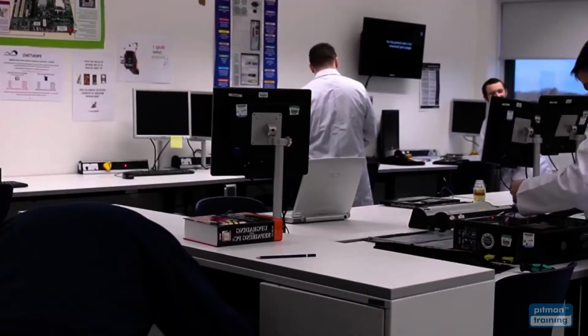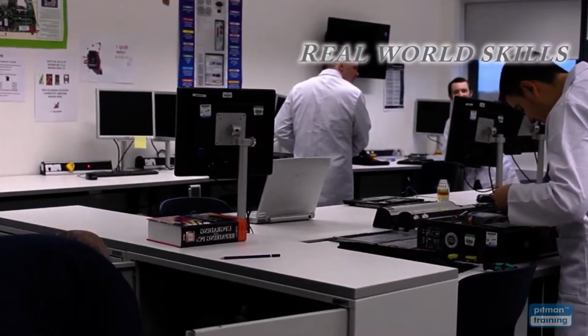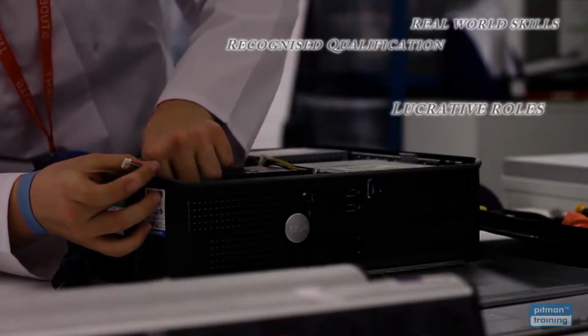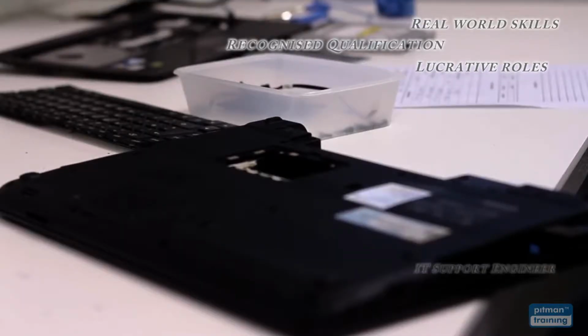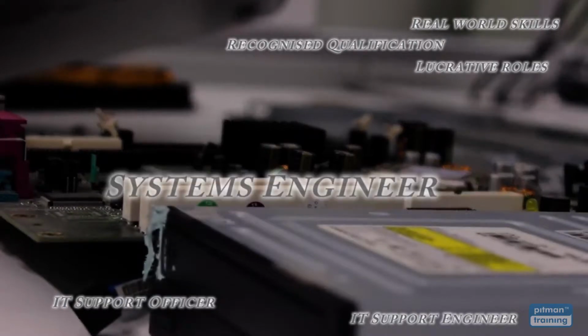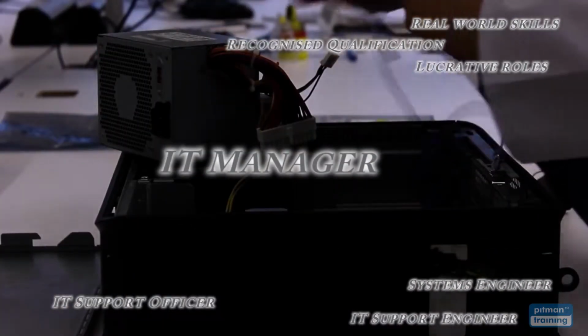After successfully completing your diploma, you'll have the real-world skills and a highly recognised qualification to work in a range of valued and well-paid roles, such as IT Support Engineer, IT Support Officer, Systems Engineer, IT Manager, and more.